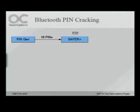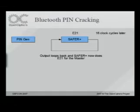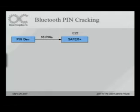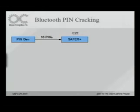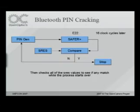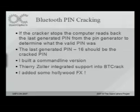In my FPGA code, I have a pin generator that feeds into my SAFER core, and it feeds in 16 pins. As it crunches through the pipeline, once the data starts coming out the other end, it gets looped back in, and the implementation is muxed for each time it gets looped back in. The first time it's running E22, which is a variation of SAFER+, then the second time it gets looped back in and it's in E21 mode, and then it gets looped back again, and it essentially does all these operations with a single SAFER core. At the very end, you get results that you compare with the checksums that are sent across in the authentication. If it matches, then it reports back the pin. If it doesn't, then it goes on to the next pin and continues on. So, a pretty standard cracker.